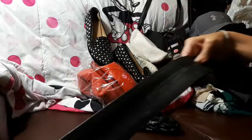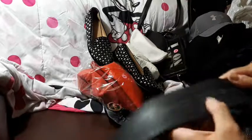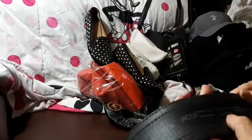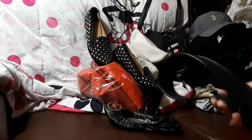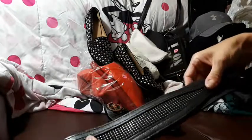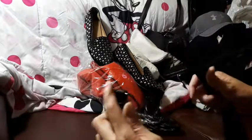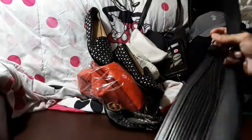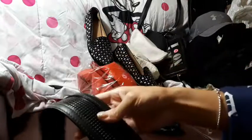Next, show this belt. This belt is Jacob. It's a genuine leather. Jacob. Where is it made? Made in Canada. Genuine leather. Pretty good. And it looks in very excellent condition. And it fits me, because I think the owner, she's pretty slim too. So I got this for $1.